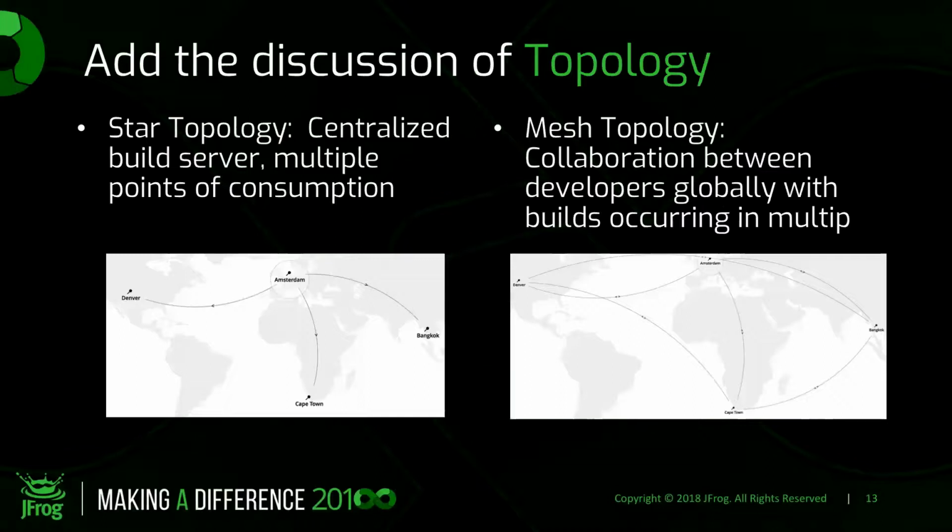So when Artifactory started, topologies tended to be pretty simple. In many cases, you only had a single Artifactory server, or maybe you had an Artifactory server on the East Coast and an Artifactory server on the West Coast. We find today that many of our customers have increasingly complex topologies. So you may have a star topology, for example, where you have a centralized build server where people are consuming the data from those builds in places around the globe. Or even more complex, you may have a mesh topology where you're collaborating and building in many locations around the globe, 4, 5, 6, 7, 10 locations around the globe that you have to address.